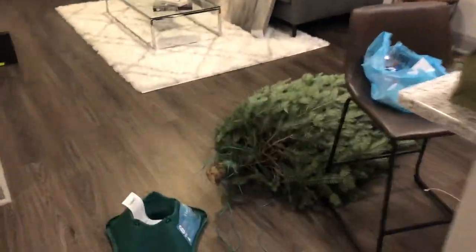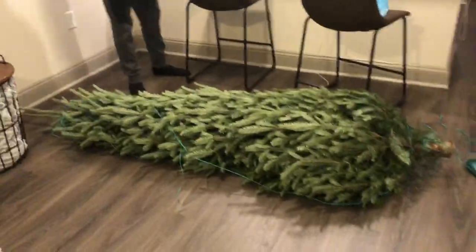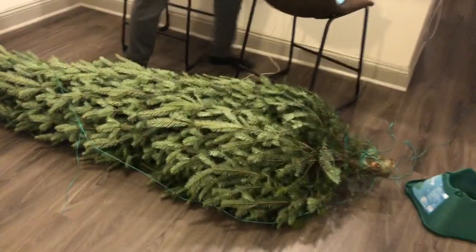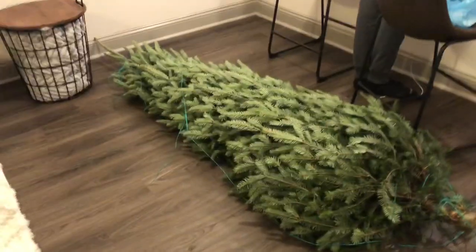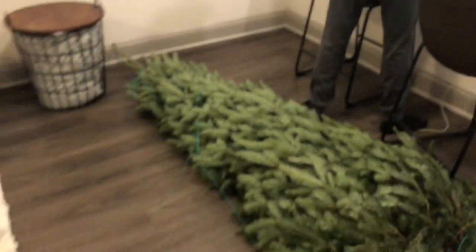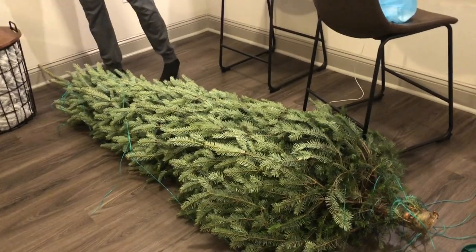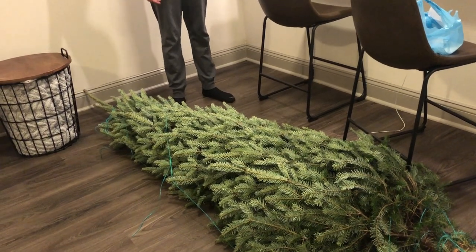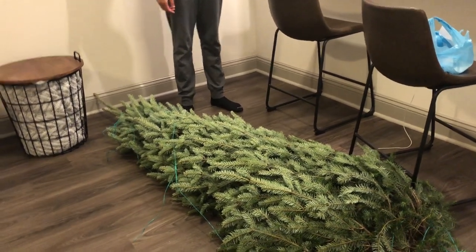So we got the tree in here. This is how skinny it is. It's a real tree, it's a live tree. And I'm nervous. I hope it looks good. I feel like it's too tall. Our ceilings are 9 feet tall. So, I mean, this is what, probably like 6? It's probably taller than that. It's at least 7 feet, taller than me. Yeah. We're gonna have to cut it, I know.